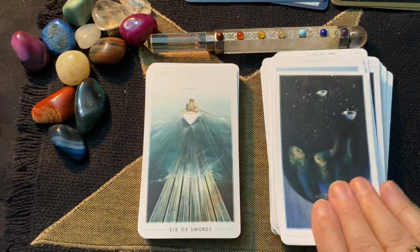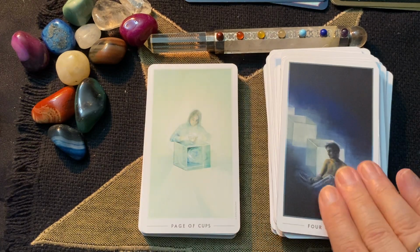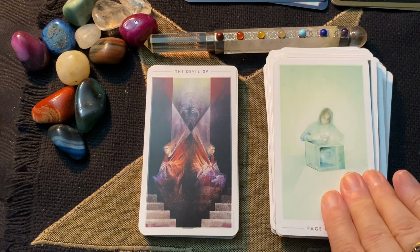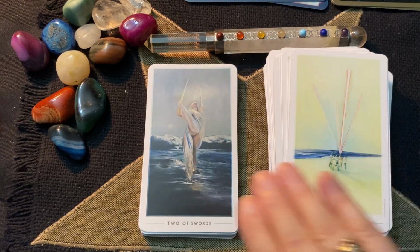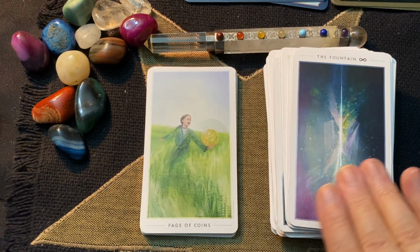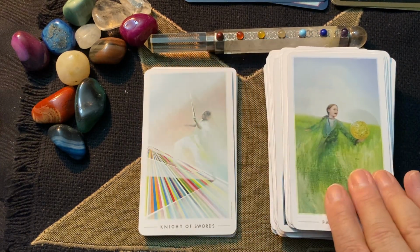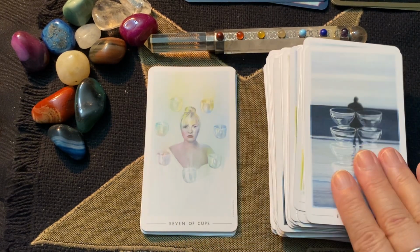I don't know if any of you feel the same. I would love to hear your comments on what your favorites are, and what you think of mine. I just think they're beautiful, and I really enjoy my intuitive decks.